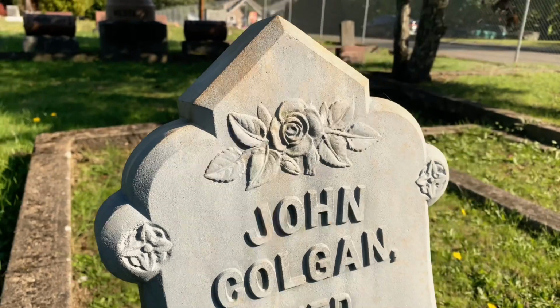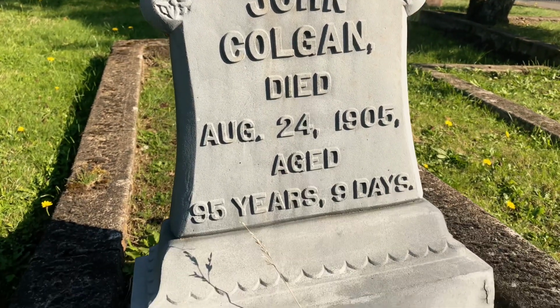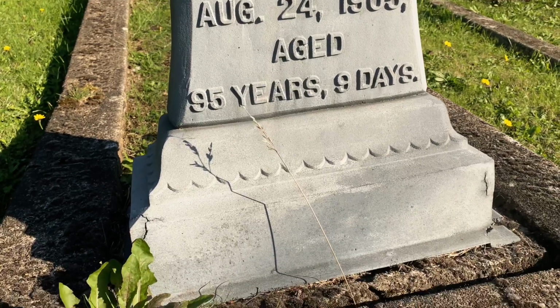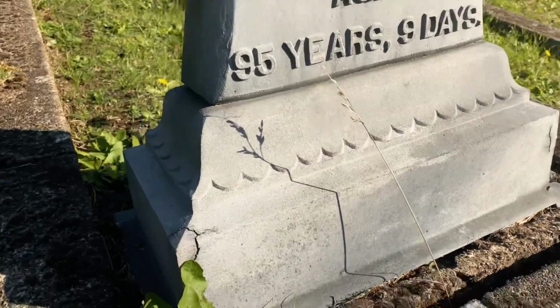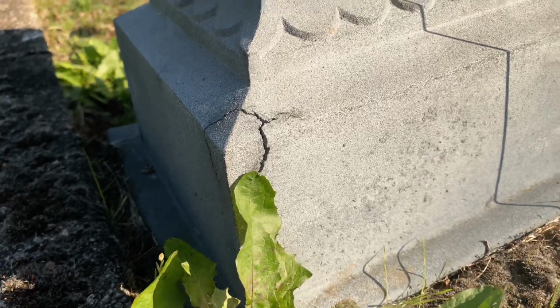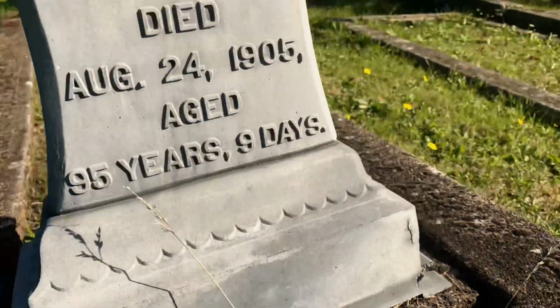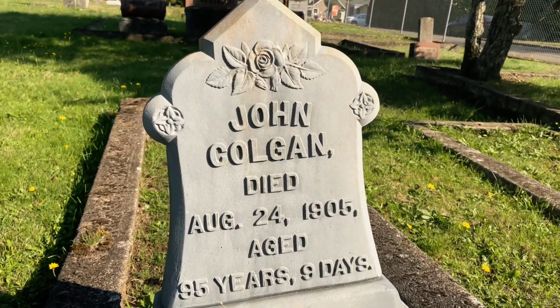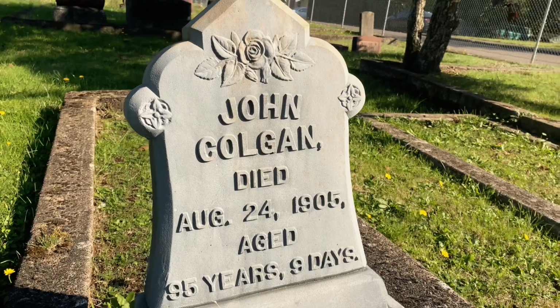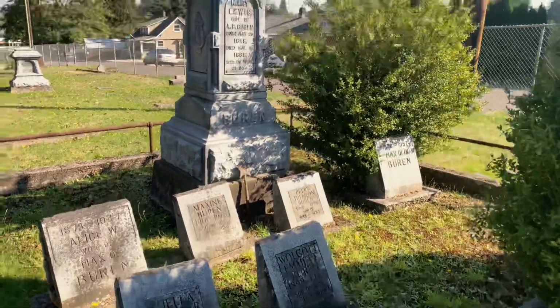Hollow. It is cast in metal, which means it's going to be here a very long time. You don't see a whole lot of damage on these kind of stones or markers. This one's got a little bit of cracking. But other than that, looks exactly like the day it was placed in 1905.